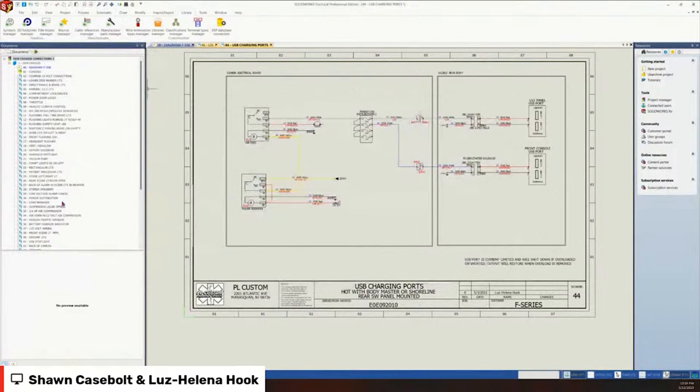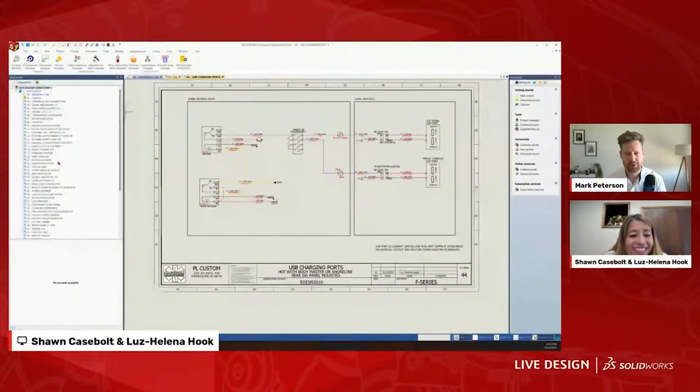Used to be a little bit more work to get something in my book to get all this truck ready to go. Wow. This is incredibly sophisticated. I honestly didn't expect to see this level of sophistication because I think Sean said that you guys got started with SOLIDWORKS Electrical not too long ago, right?